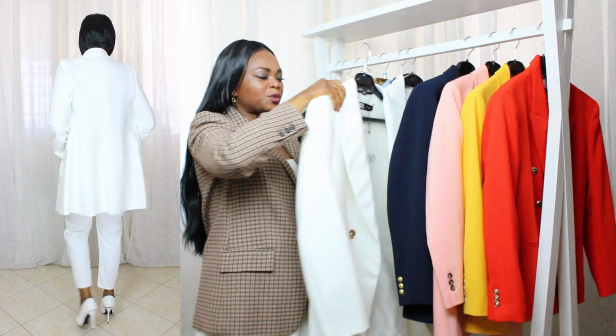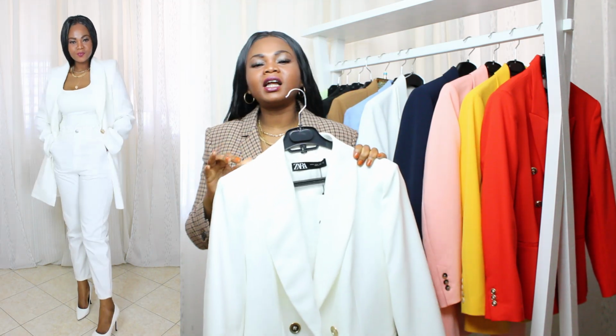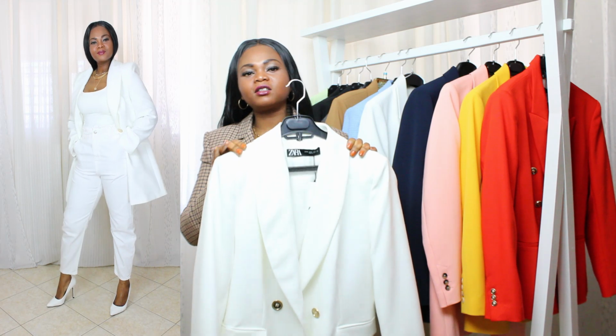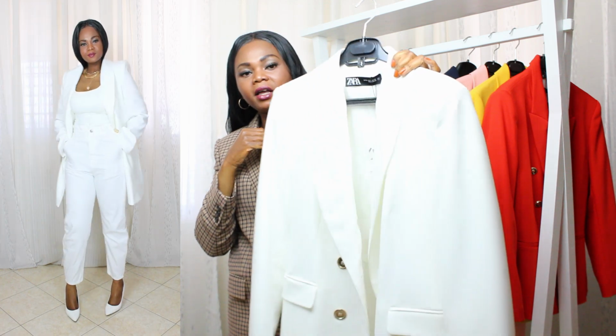Since we are talking about spring summer, you can't go wrong with a white blazer. I think a white blazer is one of those blazers that make your wardrobe look put together. It's a casual wardrobe essential, it's something you need if you want to build an elegant, sophisticated wardrobe in summer and spring. You need a nice white blazer. Just look at this number here.